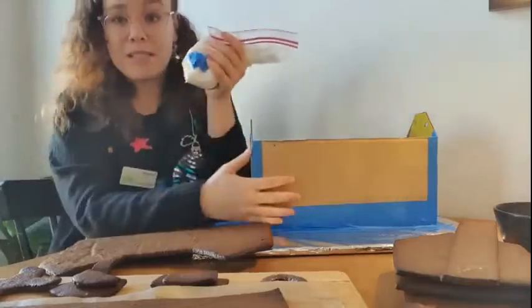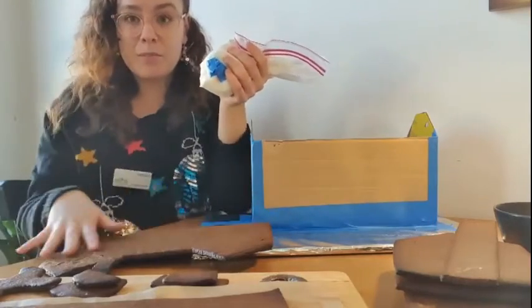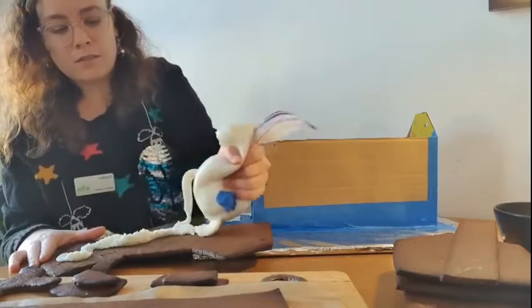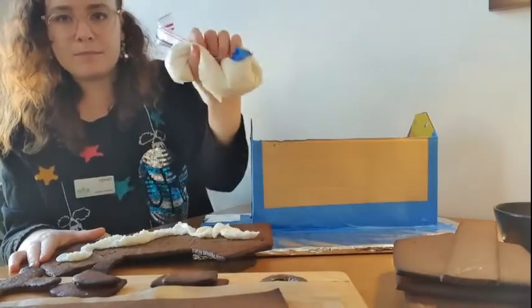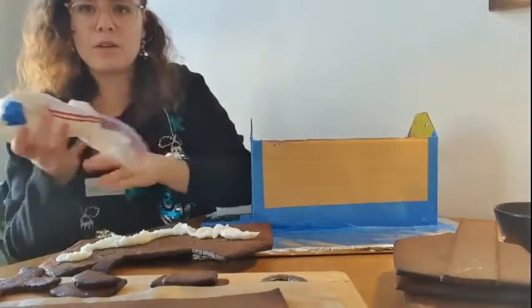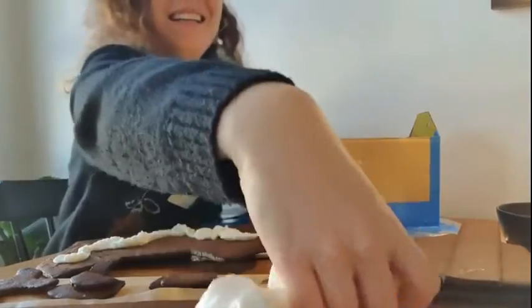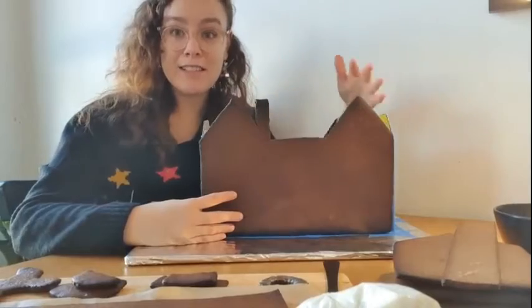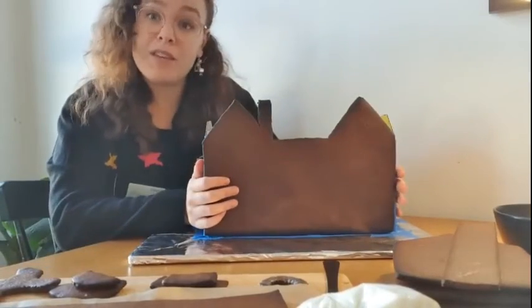So because I'm sticking mine to a cardboard template, I'm just going to put some icing on the back just to help it stick a bit more. Oh, that didn't work too well. There we go. Your front is done, and then I'm just going to do the same for the other 4 sides.